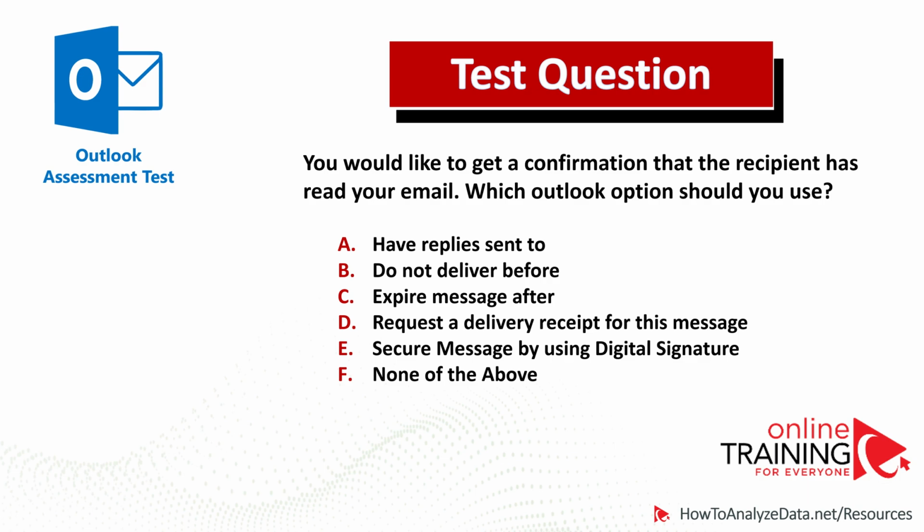Let's look at the tricky question you might frequently see as part of Outlook test. You would like to get a confirmation that the recipient has read your email. Which Outlook option should you use? And you have 6 choices.